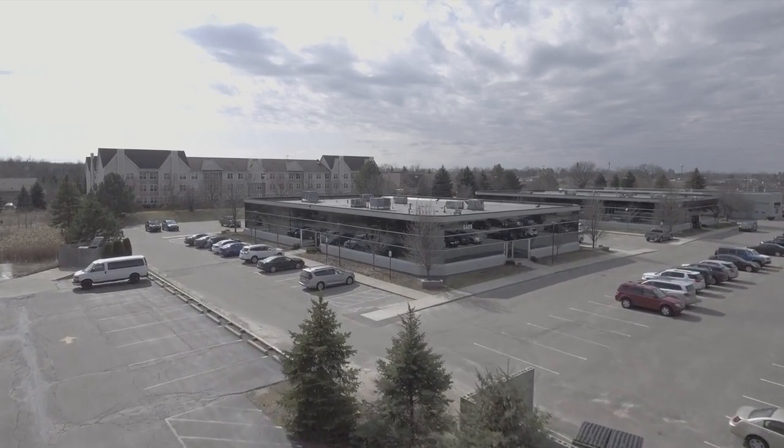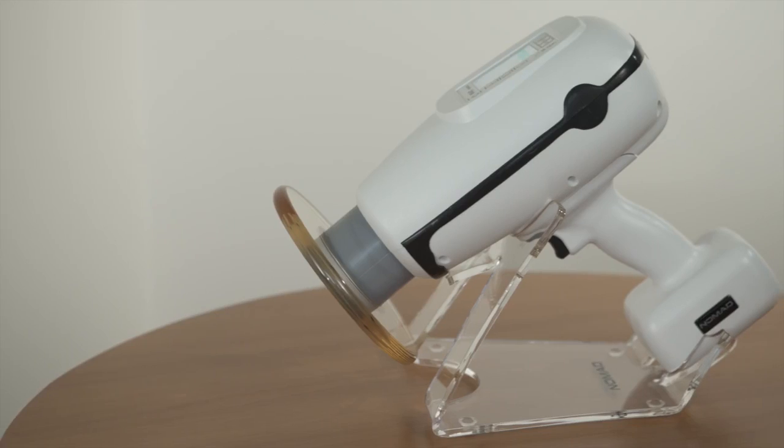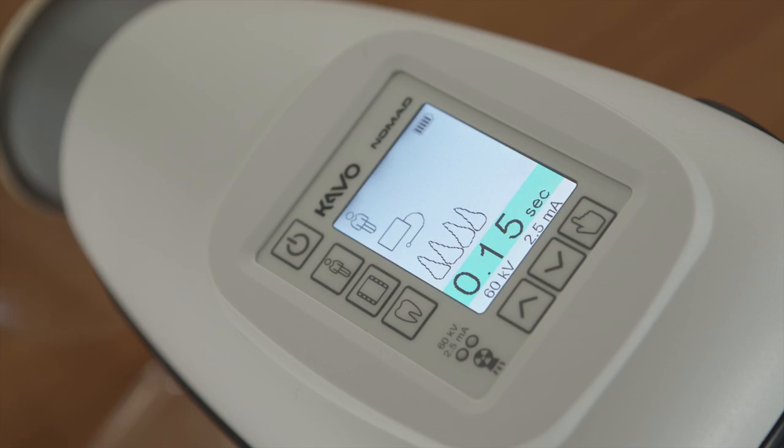My name is Kerr, and I'm a practicing endodontist here. One of the first things I was thinking about when bringing the Nomad into my practice was, how efficient is it going to be for my staff? How safe is it going to be for my staff? And is the quality going to be high enough for me to get a diagnostic radiograph from?